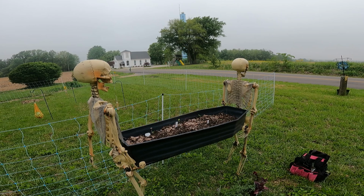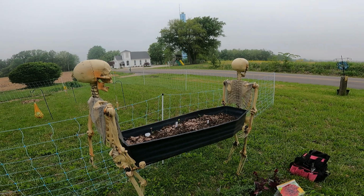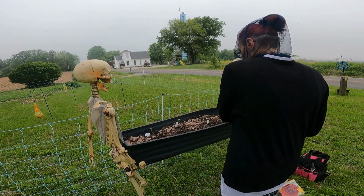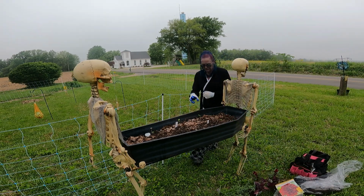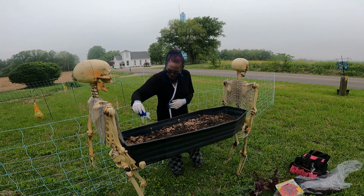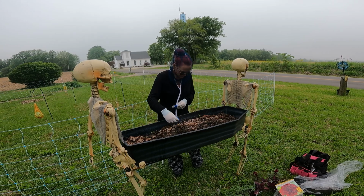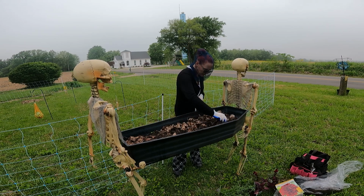I would like you to meet Bones and Booth. And today we are going to be decorating out the coffin that they are carrying. And yes, this stays in my front yard year round because I like it. Now, it was a complete accident that I got the church in the background, which makes it just a little bit creepier. But I apologize to the church people.